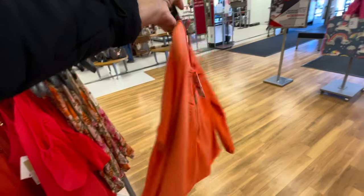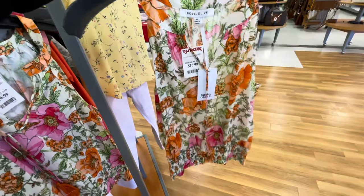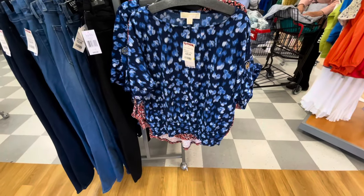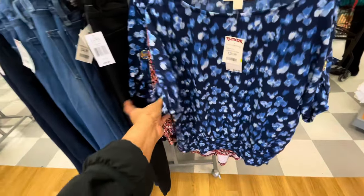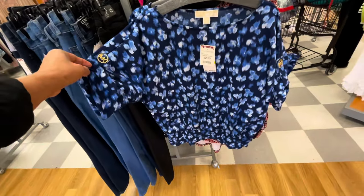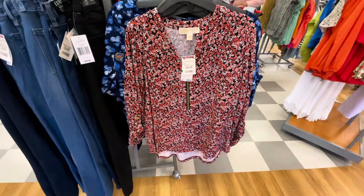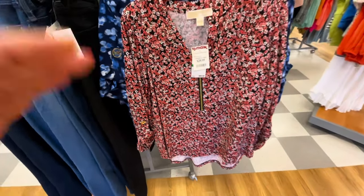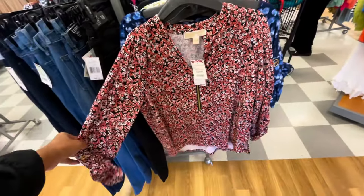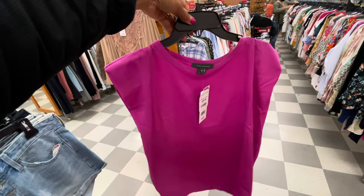$30. Rose and Olive, $17. That's the back. It's a Michael Kors top for $30. You see the details on the sleeve. MK logo. And the bottom is elastic. This is also Michael Kors, $30. Floral print. This retails for $98. Three-quarter sleeve. I love this top. Look at the sleeve. French Connection.